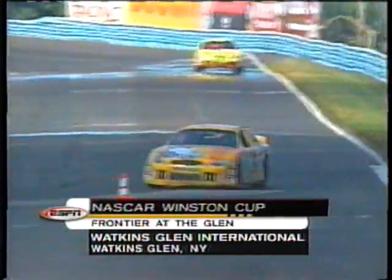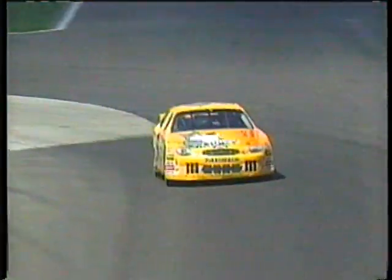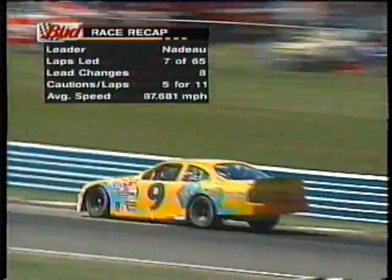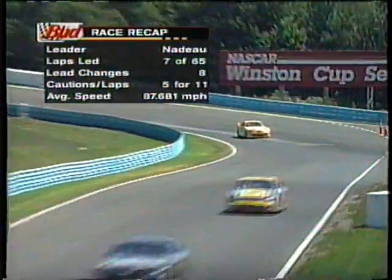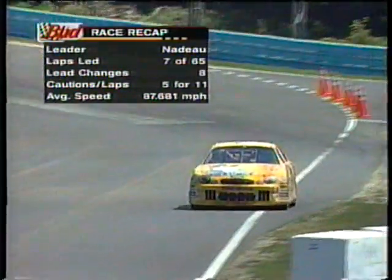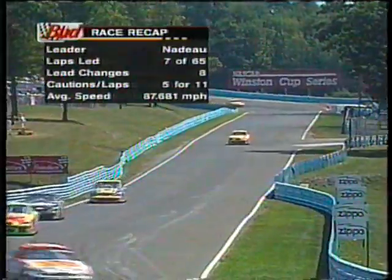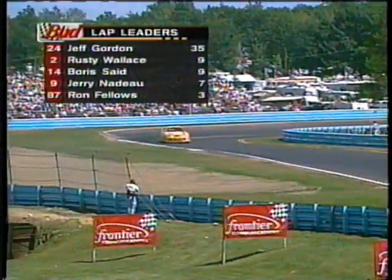Bob Jenkins, Ned Jarrett, John Kernan, Bill Weber, Jerry Punch back at the frontier of the Glen NASCAR Winston Cup race. There is Jerry Nadeau, the leader of the race. Let's check out the Bud race recap. Jerry has led 7 of the 65 laps that have been completed. We've had 8 lead changes, 5 caution periods, totaling 11 laps, and an average speed of 87.681 miles an hour. And Bob, he has run 31 laps since he made his pit stop.